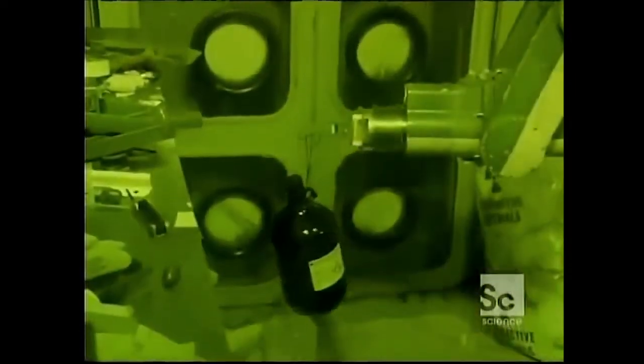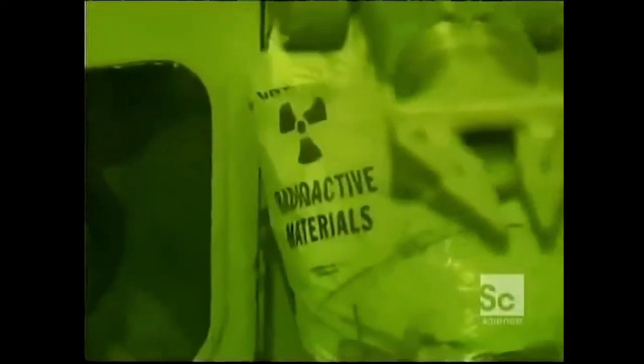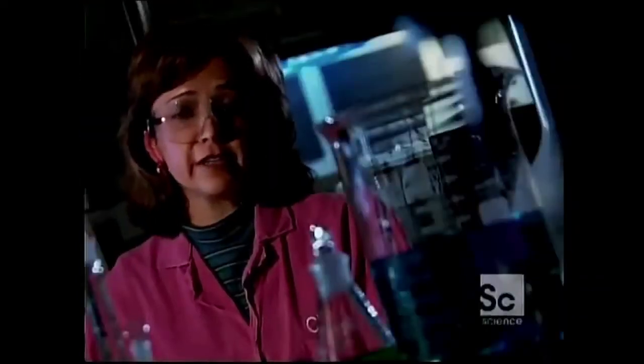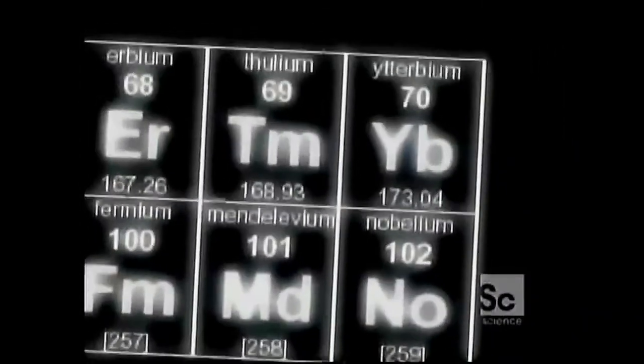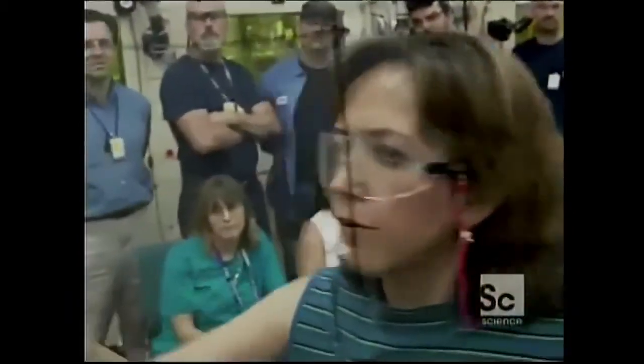This very valuable uranium oxide is now contaminated with plutonium, americium, curium, and the fission products, pretty much the rest of the periodic table, leaving a dangerous radioactive cocktail. Monica and her team are working to extract the usable elements for energy production.